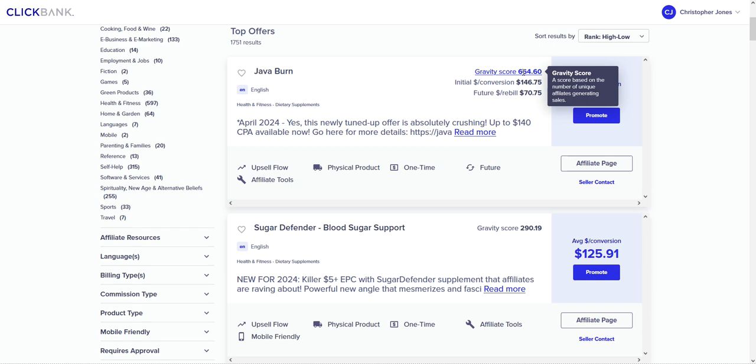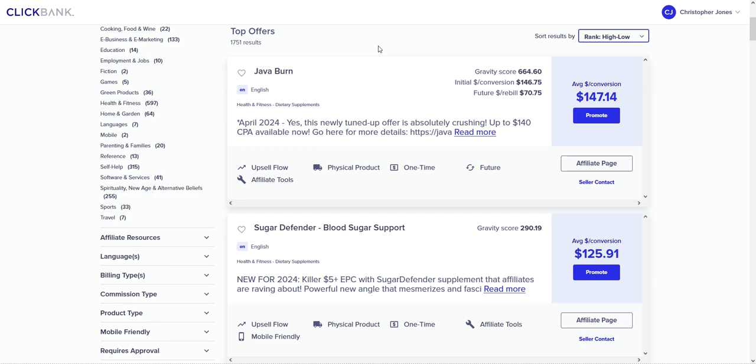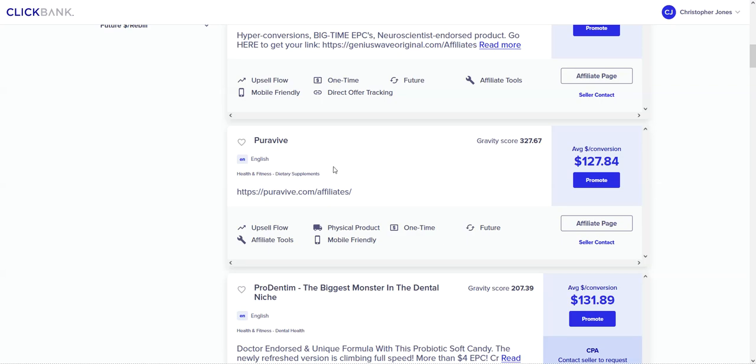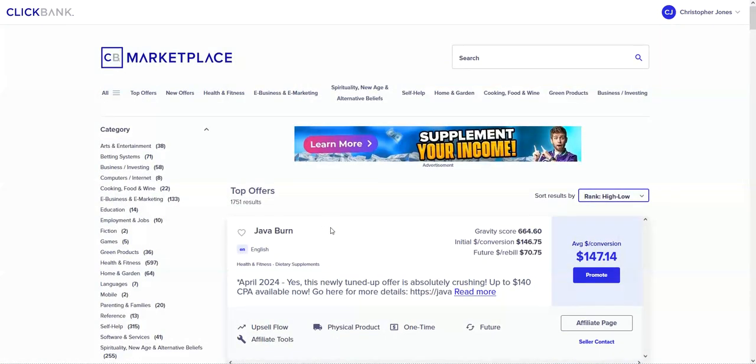So what I want you to do is just stick with rank high to low, and you can also go for gravity high to low, and you want to go for the most popular products. So right away, let's pick the top 5: Java Burn, Sugar Defender, the Genius Wave, Pure Revive, and Pro Dentum. 1, 2, 3, 4, 5.